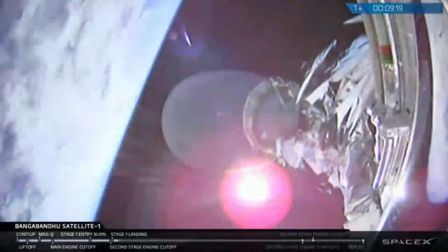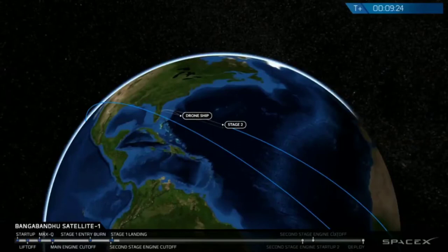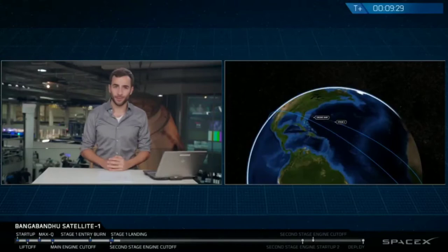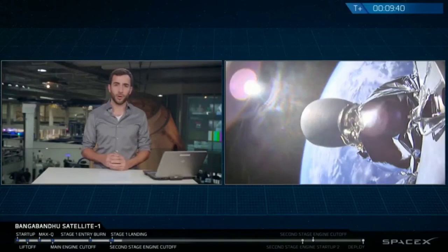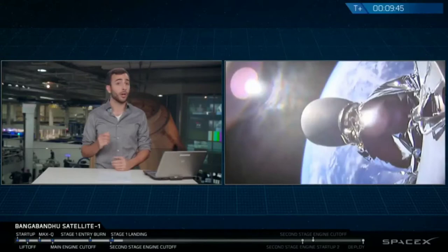While all that was happening, we did have a successful second stage engine cutoff of that second stage carrying Bangabandhu Satellite 1. While we're all very excited here at SpaceX to recover our 25th booster, the primary mission is still to bring Bangabandhu Satellite 1 into geostationary transfer orbit. Right now, everything's looking good from that second stage. It's going to coast for about 17 minutes or so. We're not going to be with you for all of that. We're actually going to just look at a simulation of where that second stage is. However, we will come back in approximately 9 or 10 minutes to guide you through the rest of the satellite deployment.